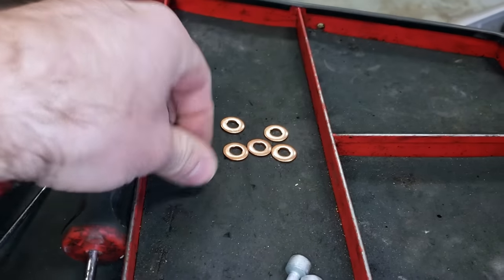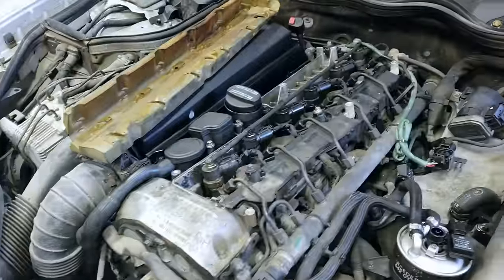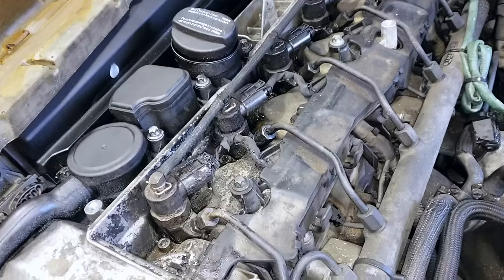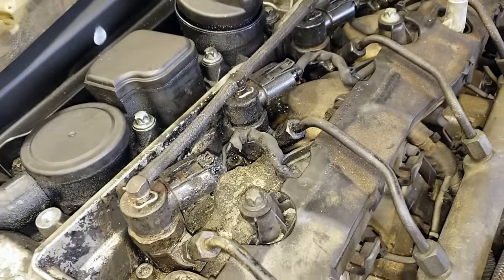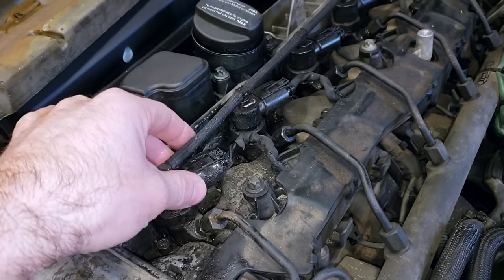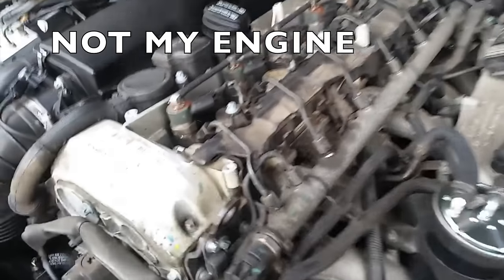So each injector is fitted with this little seal ring, and basically what can happen over many miles, this could never happen. I've seen cars go 200,000-300,000 miles and they look perfectly clean, but sometimes you can get what's called injector blow-by, and that is when this seal is compromised and you're gonna get basically carbon that escapes from the injector from around that seal area, and it's gonna sound like this.